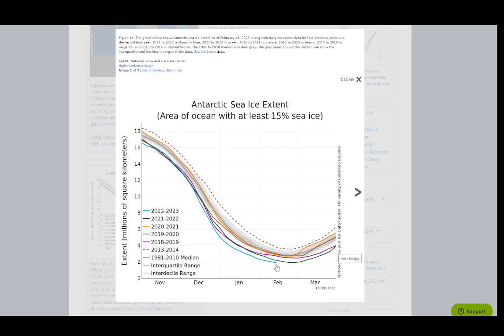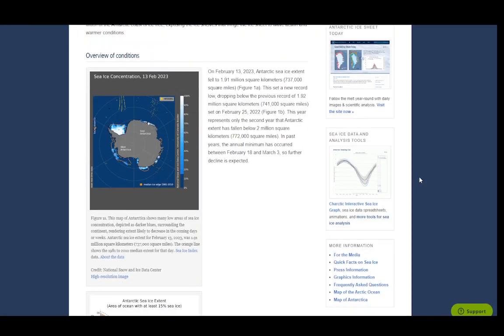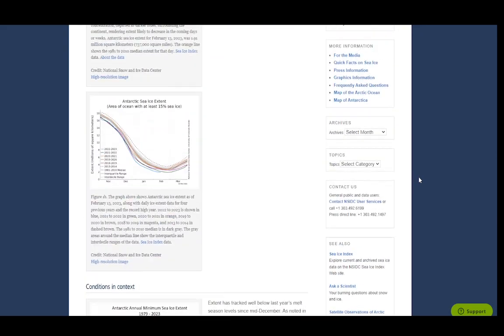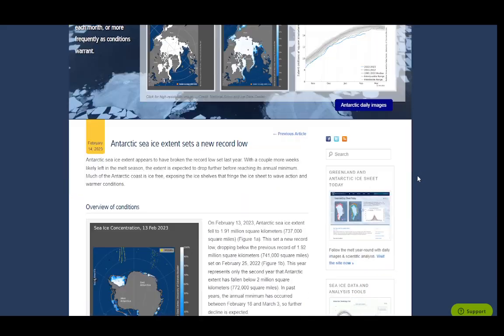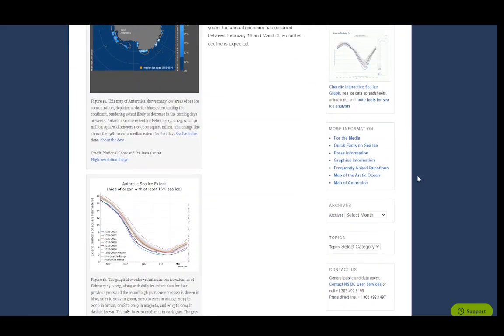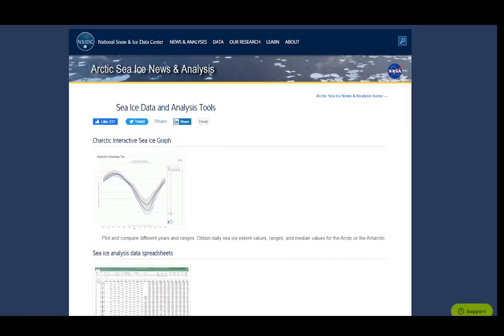And you'll see this is the blue line right here. Well below all the others. Oh, that's Antarctic. My mistake. Looking for the Arctic one. I guess they only have this one today, or maybe I always click the wrong one. I don't know. Well, maybe it's this one. It might be this one. I don't know. I guess it was that one.